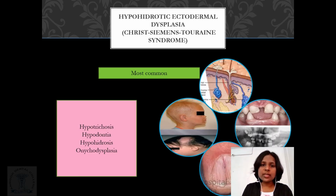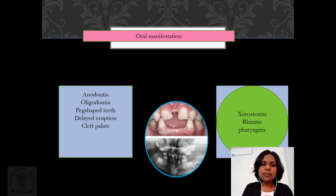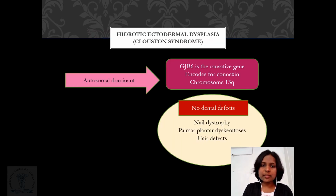Hypohidrotic ectodermal dysplasia is otherwise known as Christ-Siemens-Touraine syndrome, which is the most common of the two, and it is characterized by hypotrichosis, hypodontia, hypohidrosis, and onychodysplasia. There is typical facies that you can see, like frontal bossing, sunken cheeks, saddle nose, thick everted lips, wrinkled hyperpigmented skin around the eye, and low set ears. Oral manifestations include anodontia, oligodontia, peg-shaped teeth, delayed eruption, cleft palate, and xerostomia. Rhinitis and pharyngitis can also be seen.